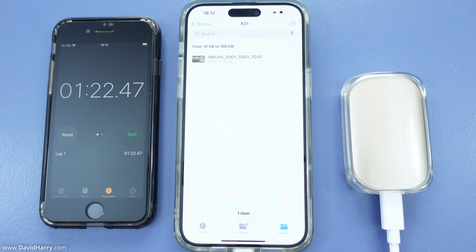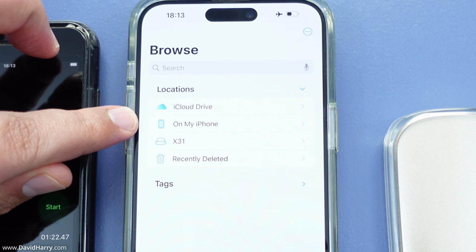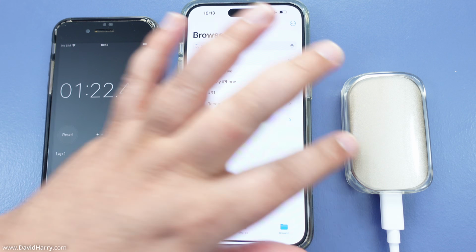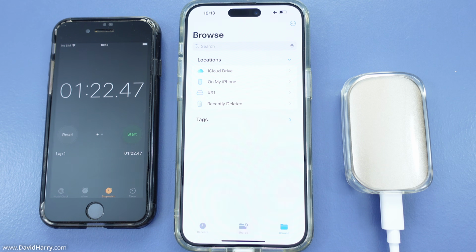Okay, so I've just made a note of that time, and of course what that time was in reference to was the write speed of the SSD within this particular setup. So what I'm going to do now is come back to the root. I'm going to delete the file from my iPhone, and then we're going to copy the file back from the SSD to the iPhone, in which case we are then going to be getting the read speed of the SSD within this setup.